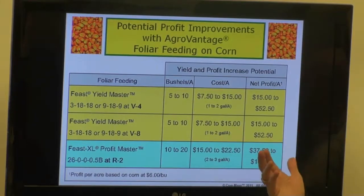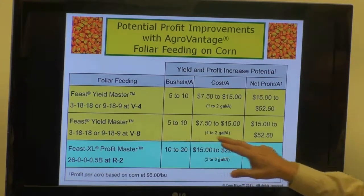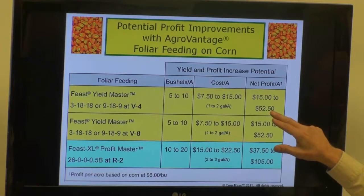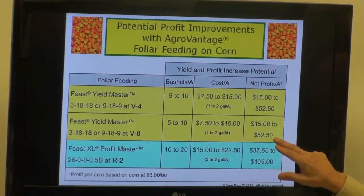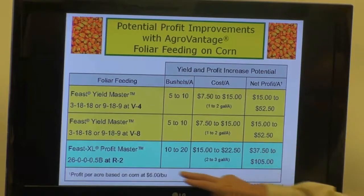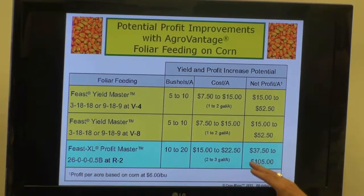Today, it's over $4. I mean, I didn't see that coming, but so again, cut that in half. Still you're looking at an extra $20 an acre. Here, cut that in half, you're still looking at $20-25 an acre. Here, with a late season application, you're looking at some pretty big numbers. So again, test weight is the big thing we look for here, along with additional bushels.